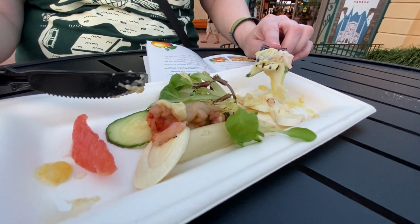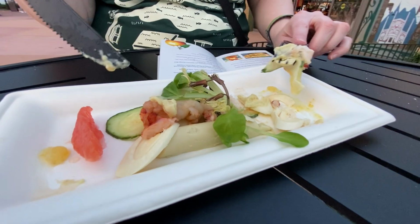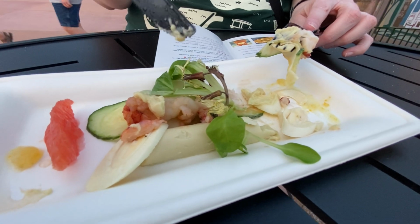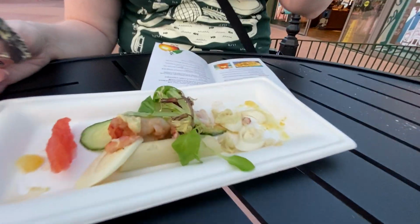So I got the Meyer lemon poached lobster salad. It's got a grapefruit vinaigrette, yuzu marinated artichoke hearts, or hearts of palm, sorry. And then avocado yuzu panna cotta, which kind of looks weird, but we're gonna give it a whirl. So it's all kind of a deconstructed salad.